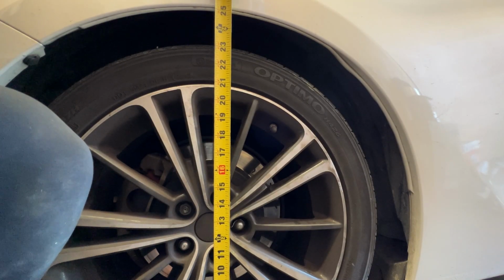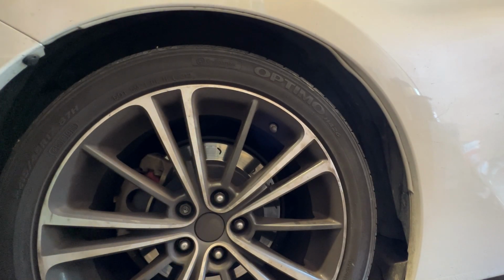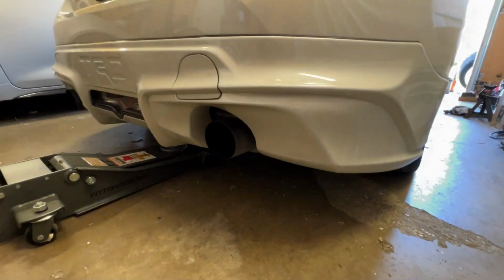It's 25 1/4 as well with everything set and adjusted. So yeah, it looks like we aren't going to mess with the spanners on this side, which is kind of interesting because I thought I was going to actually mess with them.